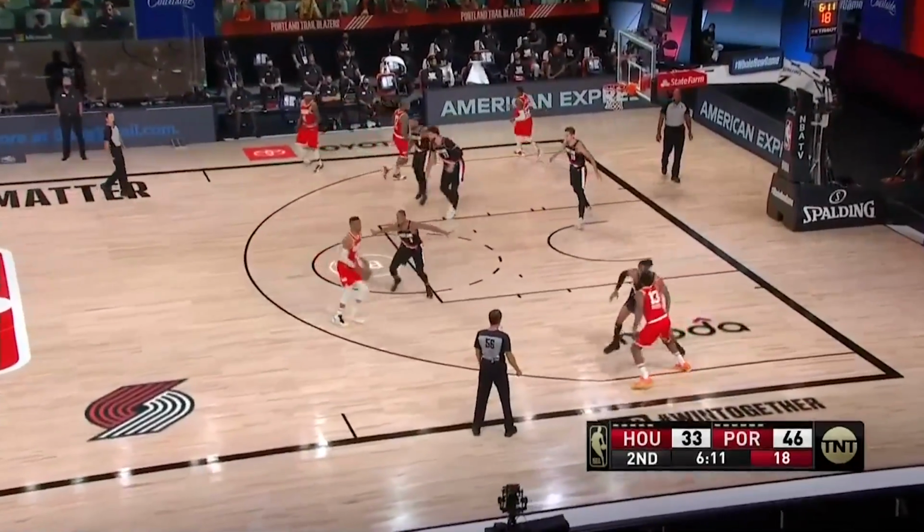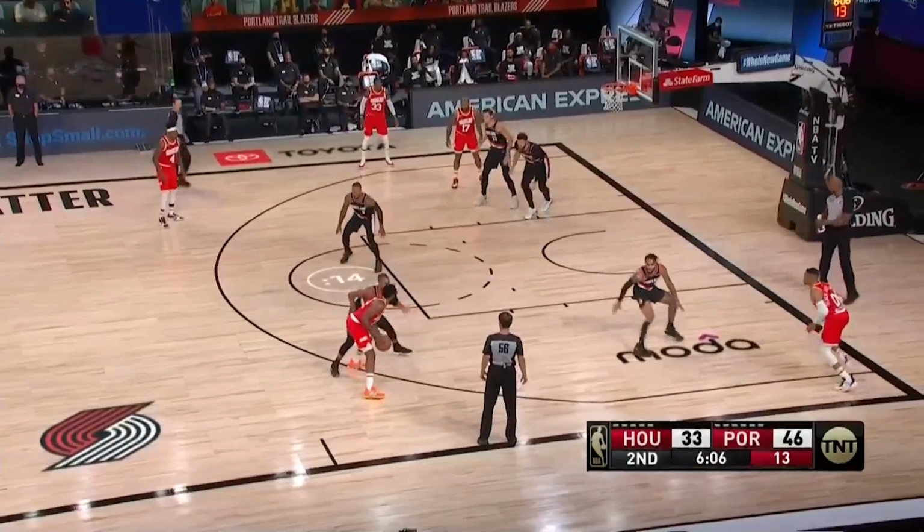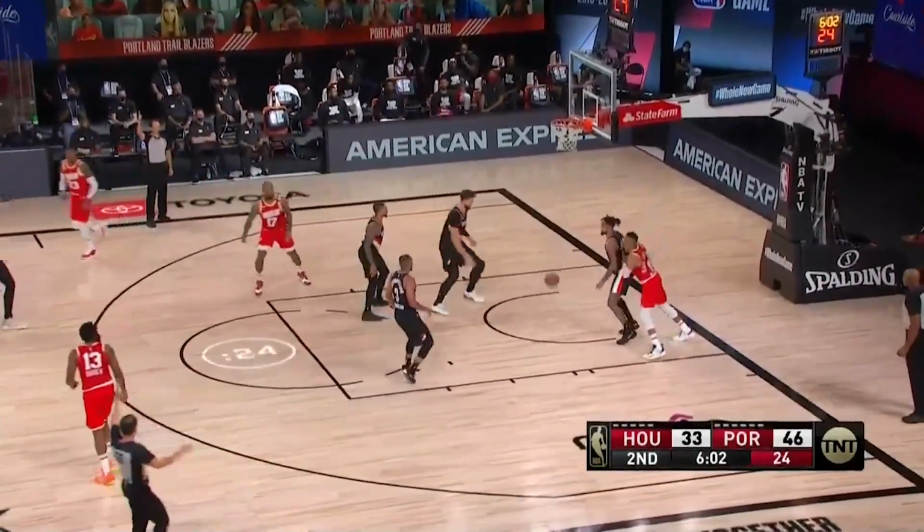You can see an after timeout special where Russ flips it to Harden. They still force him right, but now the soft trap comes. Harden recognizes it, and it's an easier catch and shoot opportunity.